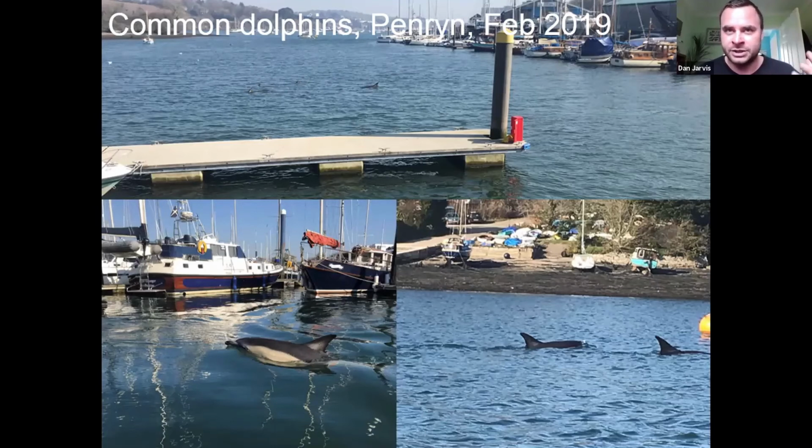And the dolphin at the front would also sometimes tail slap as well, but it was all slow speed, quite gentle. There was nothing aggressive about it. And it was really, really interesting to observe. The rest of the group went in and out of the marina down halfway between Penryn and Falmouth. And eventually they did move further down.